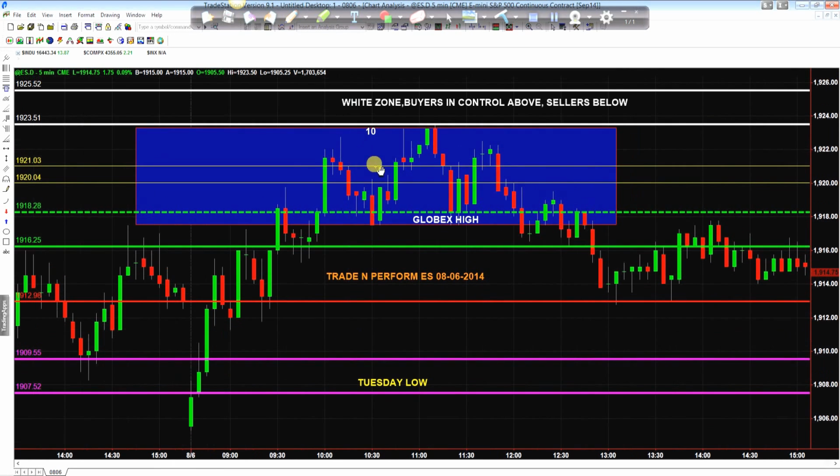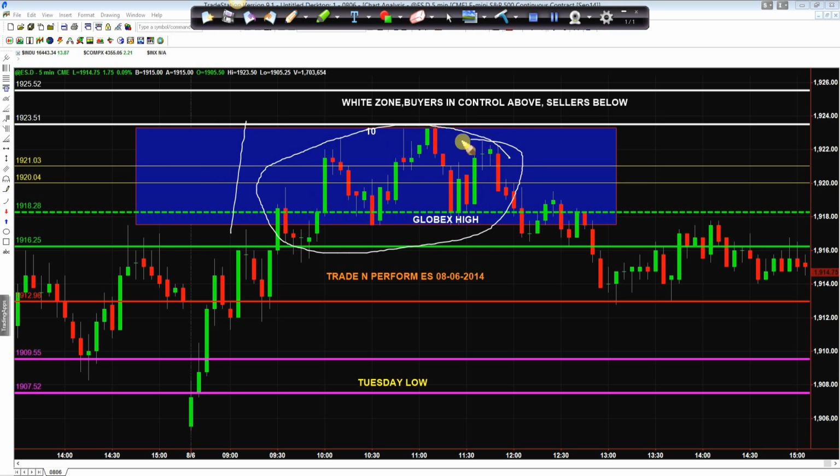Look at why this area was very attractive. Without going into expanded details, this area was very poorly auctioned. Oftentimes when you get into a poorly auctioned area, the market has one of two ways of going through it. It can either slice through very quickly, or it can do what we did here, which was build a lot of volume in this area as we were going through the re-auction process.